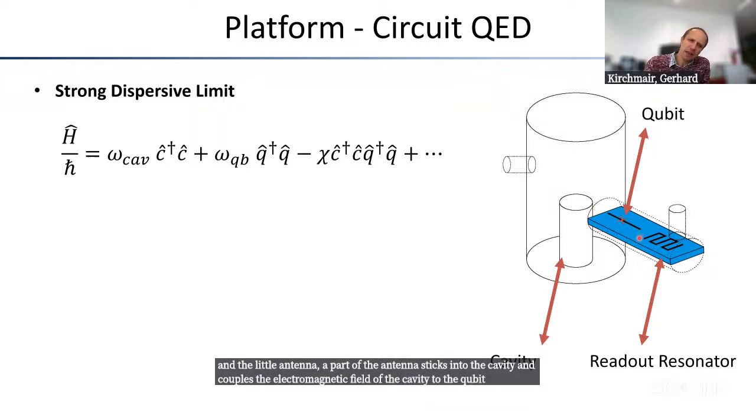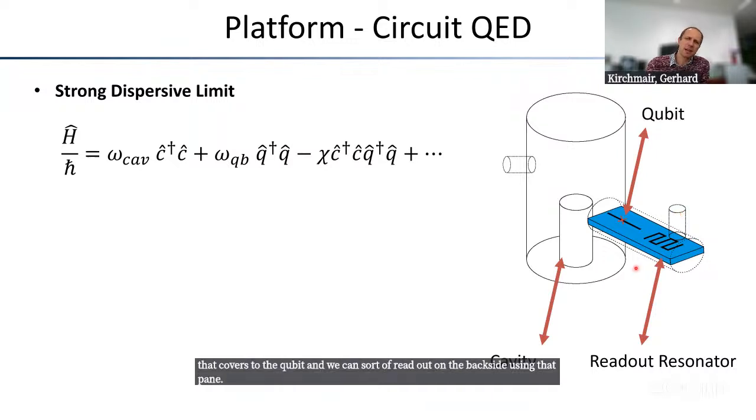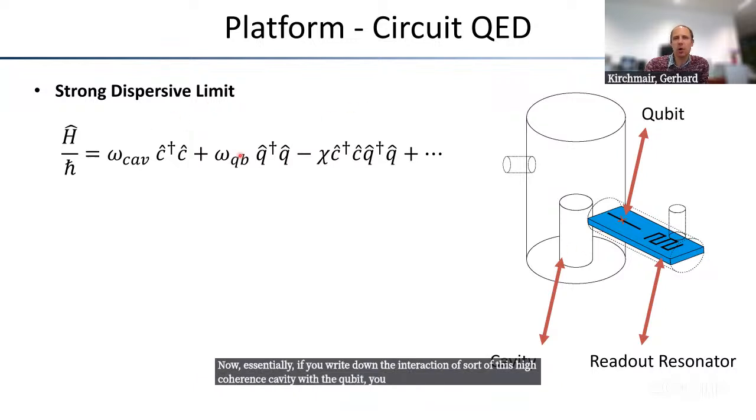Additionally, here in the back, we have a little meandering readout resonator that couples to the qubit, and we can read out on the backside using that pair. So this resonator lets us determine the qubit state, and then via the interaction with the qubit, we can change the cavity state and also perform tomography of the cavity. Now, if you write down the interaction of this high coherence cavity with the qubit, you'll find this Hamiltonian over here in the dispersive limit, meaning that the qubit and the cavity have different resonance frequencies, but they have an interaction, and we get this so-called dispersive interaction.